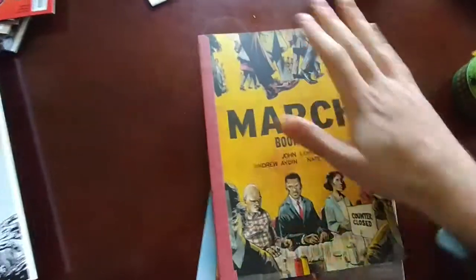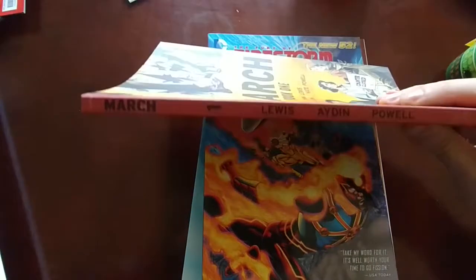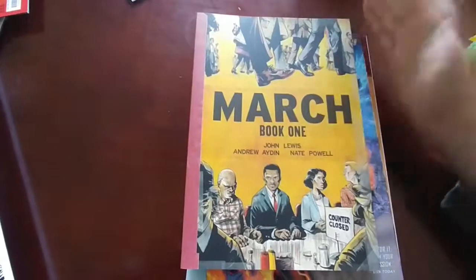The next, got this for $1, is The March, book 1. I've heard good things about it. If you look online, it has good reviews. It's about the civil rights movement. I don't know much about it other than that I've heard good things. And for $1, you can't go wrong.